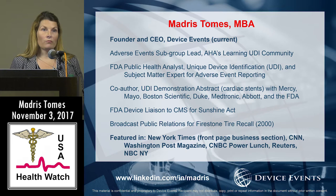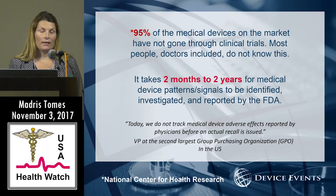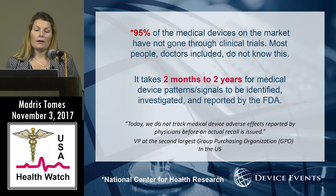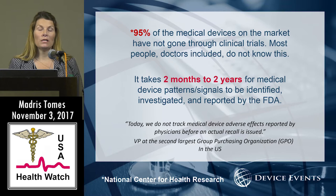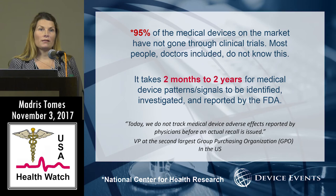So 95% of the medical devices on the market have not gone through clinical trials. That's very different than the drug side. And so I think most people, and doctors included, don't know this. It currently takes 2 months to 2 years for the FDA to identify a signal. A signal can be anything from 500 malfunctions to 2 deaths. It depends on the device, how often it's used, and it's very subjective.